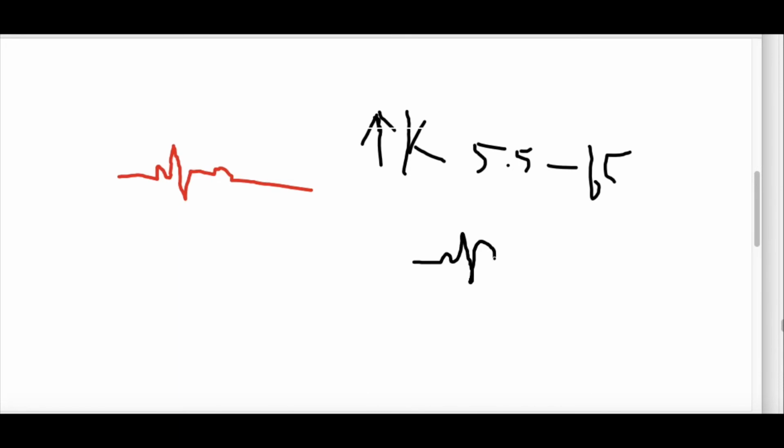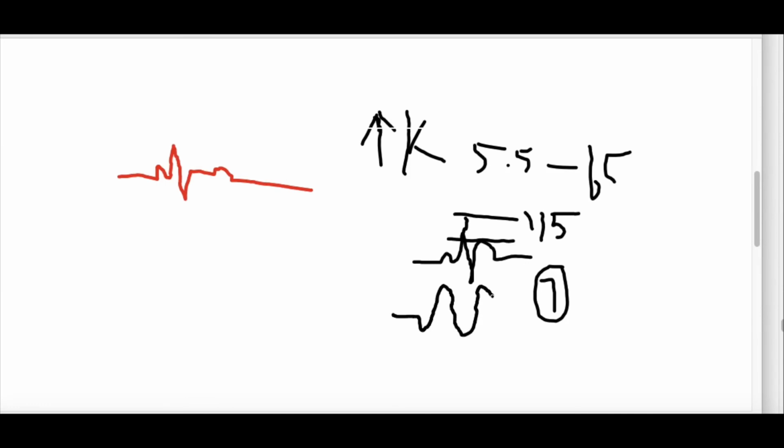Let me draw. Yes, so as you can see, the T wave will be one half of the QRS segment. When the concentration of potassium is 7, there will be change in the P wave and flattening of the QRS segment, and there will be a raised, or you can say peaked, T wave. When the concentration is high, there will be a sine wave like that. The T wave will be larger, and the P wave, QRS segment, T wave.